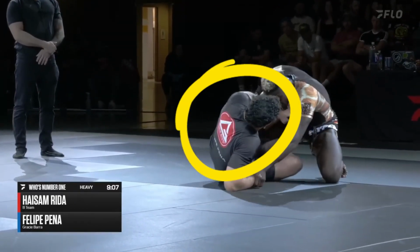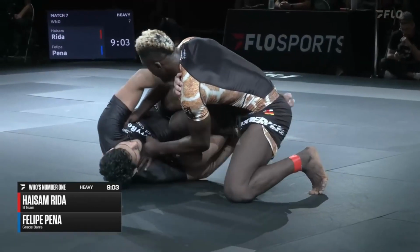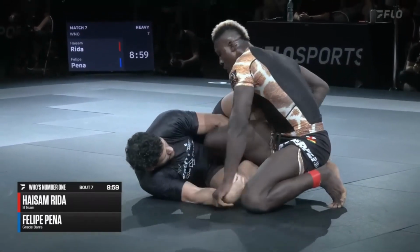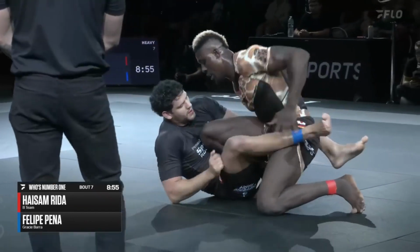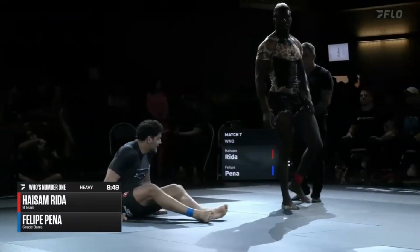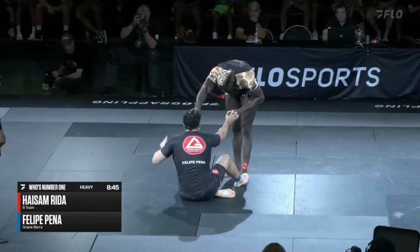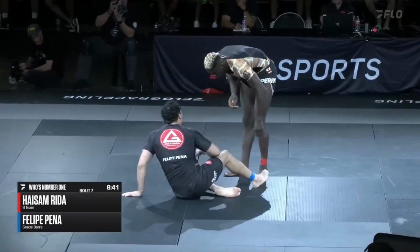The battle is happening here at the hands. The hand fight right here for this top underhook position, or possibly a 2-on-1 position. That's really a lot of time when you're playing half guard. That's where a lot of the battle's happening here. I know that Felipe likes to do bear traps a lot, so that's what you're seeing there with that attempt. It looks like Haisam's ready for that, but there was an attempt there definitely for the bear trap, which is like the calf slice variation, or a calf slice type of finish.